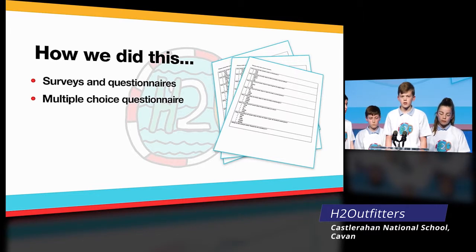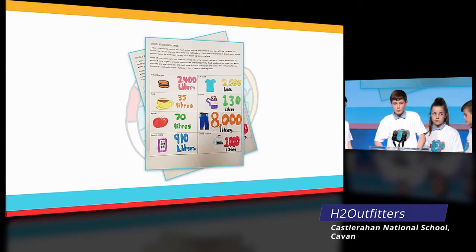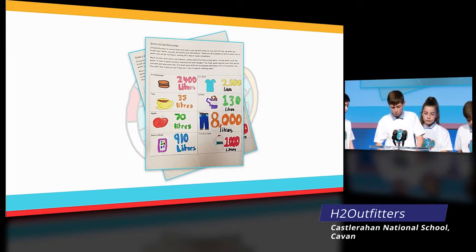Secondly, we collated the results. We found that most people at home tried to conserve water from time to time, but everyone felt that they could do better. We also found that very little people knew much about how much water goes into making things. Thirdly, we informed people about ways to reduce their direct and virtual water usages.